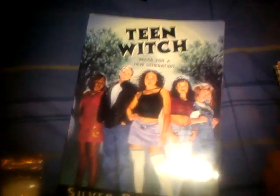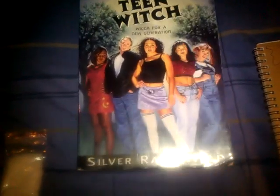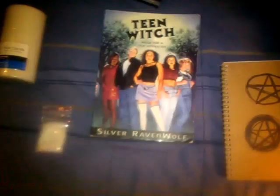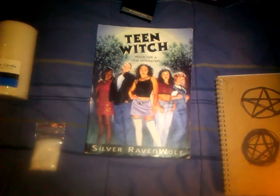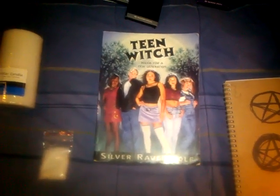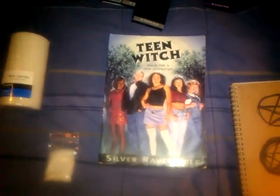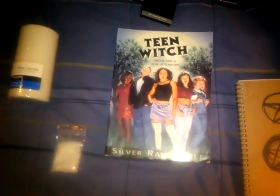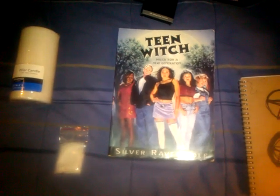I ended up breaking down and getting this. It's only $2. Teen Witch by Silver Ravenwolf. I'm not really big on her because, if you have the Book of Shadows book, which most people like, I ended up disliking it because it was more scattered. I read it and I was more scattered than when I started, and I'm so deathly scared for a newbie to actually read that book and not know what to say.